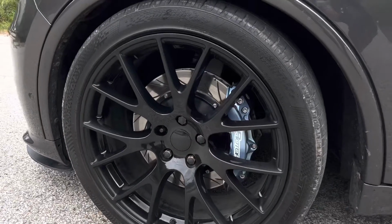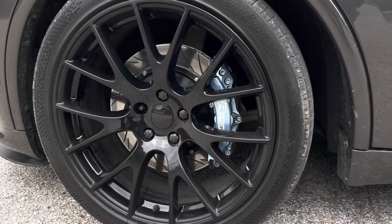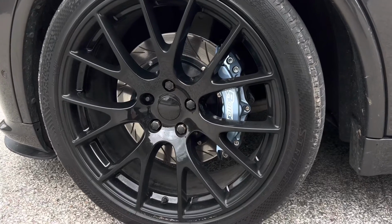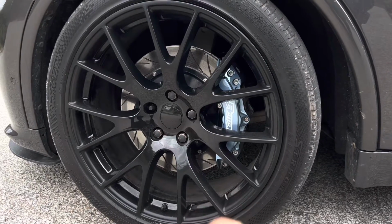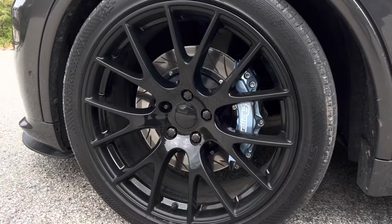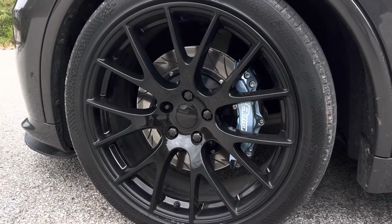Now, when I purchased them, it did take about 6 months for them to arrive, and that's because it was like at the height of the pandemic. There were all kinds of shipping issues, part supply issues, and they didn't want to send just the rotors and the calipers, you know, without the brackets and everything. They wanted to send the whole kit, and I was fine with that. I wanted the whole kit as one, and that's what they did.